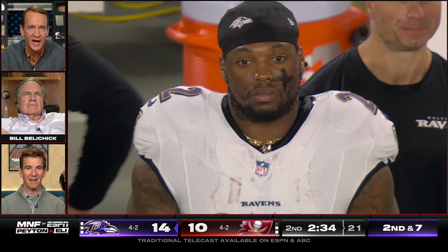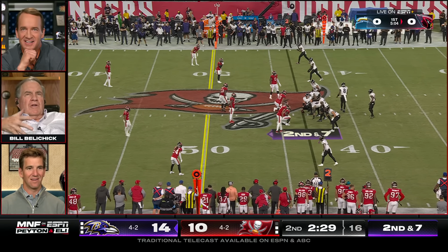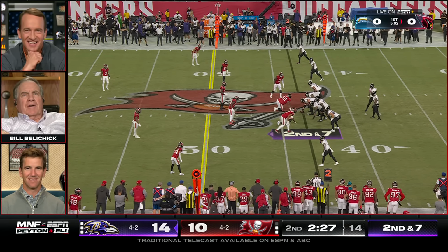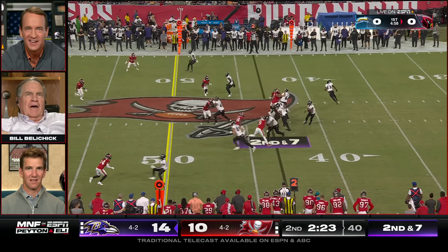There we go. Bill, you love that. So much. Yeah, that's a great play. As you guys know, when you get close to the goal line, you've got to take better care of the ball. The defenses are more aware of punching the ball out.